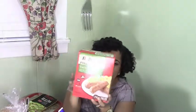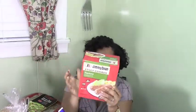So now these are Jimmy Dean's fully cooked turkey sausage links. The reason why I like these is because they're fully cooked. So no MSG added, I like that I saw that. I would say not every ingredient is too good in these. This is something that you don't want to buy all the time. This is something I buy here and there. I don't buy this every time I go to Costco, but I wanted to try these.